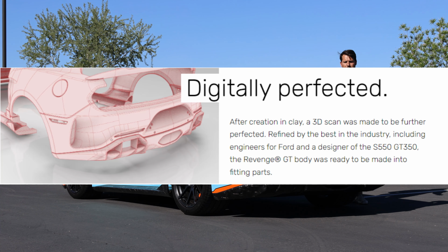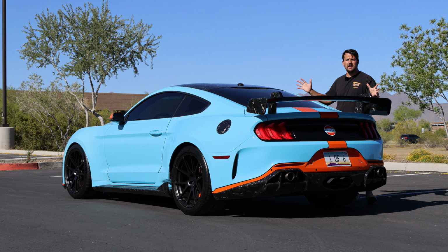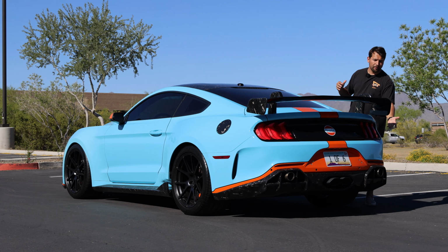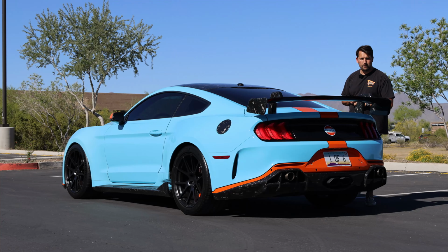Now, what is the Revenge GT? Well, it's their efforts to make the most high-performance, track-ready street car possible using an S550 Mustang. They built about 10 of these cars in total, of which only six were coupes, like this car, and the other four were convertibles.